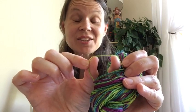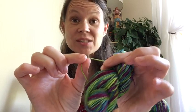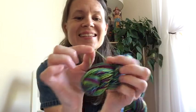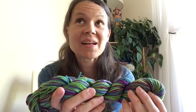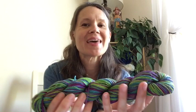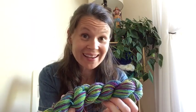That's actually chain plied, so it's sort of a 3-strand cotton. So it's very, very fine. It took me, well, I started spinning this the first week of April, so it's been a long time on that wheel. And I'm very happy to have that done. Especially for trying a new wheel and a new fiber prep, I'm pretty happy with what I got out of this.